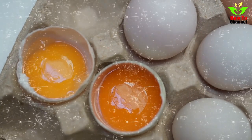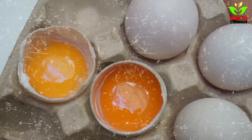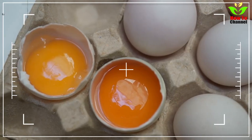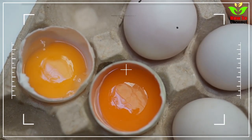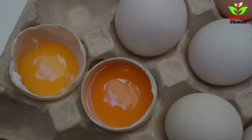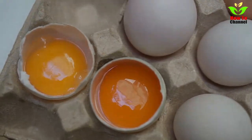Dog owners might be interested to know that ground eggshells can supplement calcium in homemade pet food. Veterinary research from the Journal of Animal Physiology and Animal Nutrition confirms calcium carbonate from eggshells is safe and effective for dogs when used appropriately.